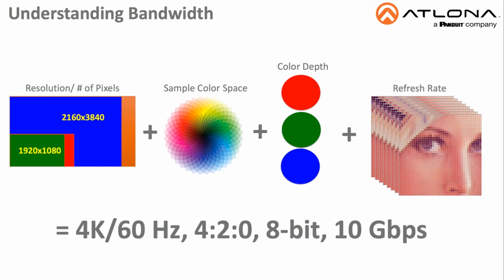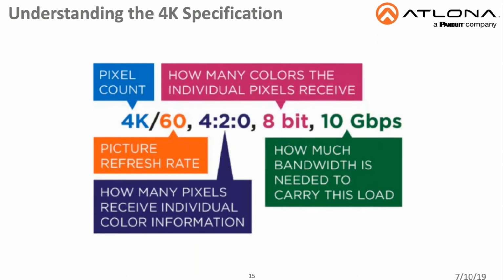Very common, you're likely very familiar with that. To break that statement down a little bit, you see that 4K is the pixel count. 60 hertz refers to the picture refresh rate. That's the number of times we are refreshing each pixel on that screen per second. The higher that frame rate, the smoother the image we get. This is really ideal with fast motion, graphics, and sports.